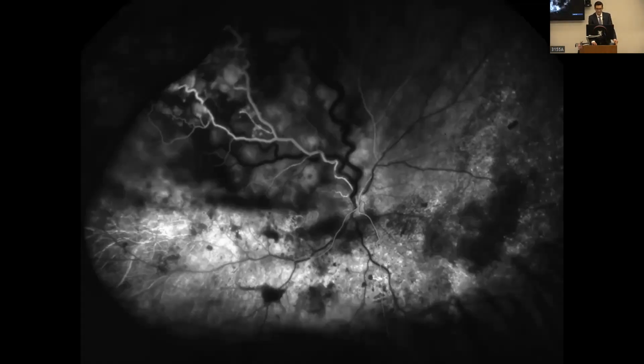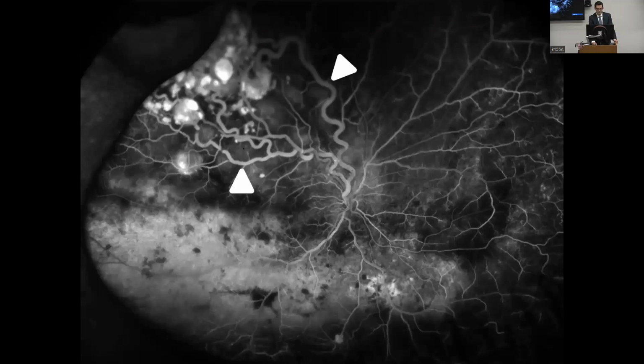So here's an FA early phase. Again, in the early phase, some early filling, I guess, and some hyperfluorescence around the area, and of course a lot of hypofluorescence as well around those areas, maybe showing some blocking, but it's early there. Yeah, so in the arterial phase, you can see these are some of the feeder vessels here with the arrows.